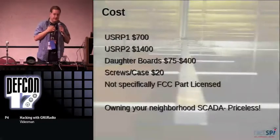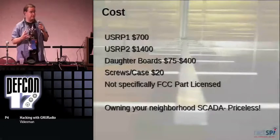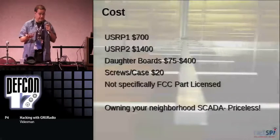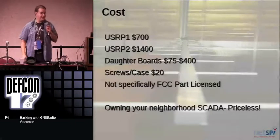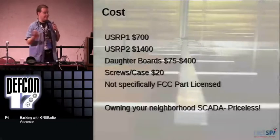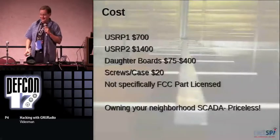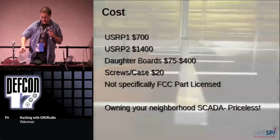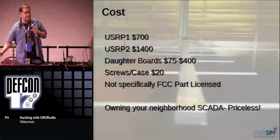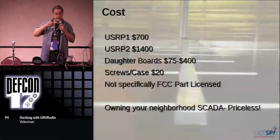The other thing is I can now transmit on just about any frequency that I want since it's a research tool, right? I mean, that's what it's been used for. And because of that, you can own your neighborhood network, SCADA. Priceless, right? Anyway, I guess the concept is that because it's not part licensed or part typed, you can actually have it transmit on frequencies that you wouldn't normally be able to, which we'll sort of talk about in a little bit here.